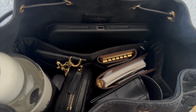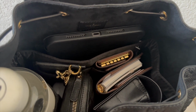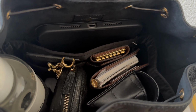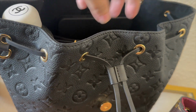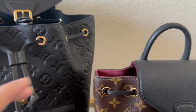I have my water bottle, which isn't a have-to-have, but it's a nice-to-have, especially since I live in Texas. My iPad mini, this also fits a full iPad. Your sunglasses, I have my PM agenda, I have my keys, my card holder, a pouch, AirPods, and there's still room to put more in here if I need to. So overall, I think this just fits everything that I need.